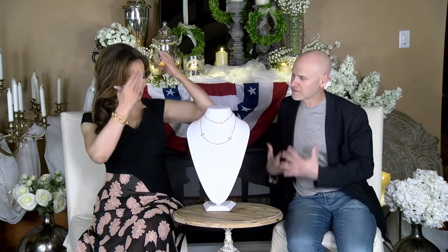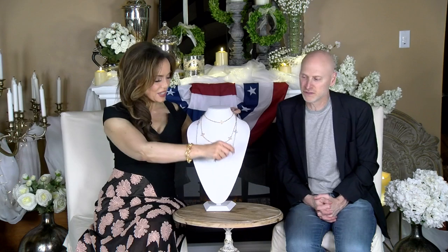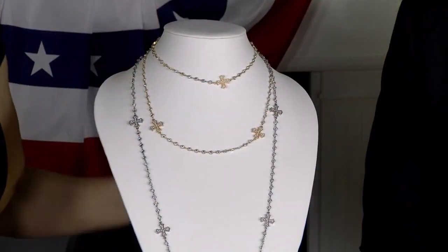Kay was saying she not only loves this, but she says you'd have to wear two with it because that's how much she would want to do it. But it really is very, very fashionable. Yeah, this is beautiful.